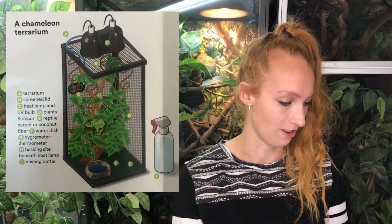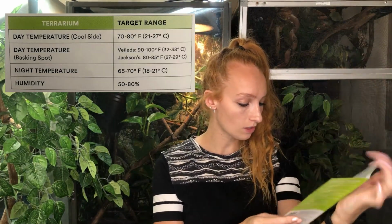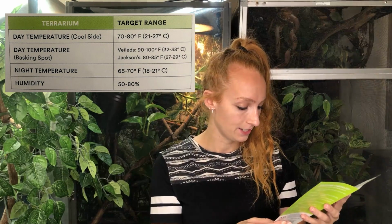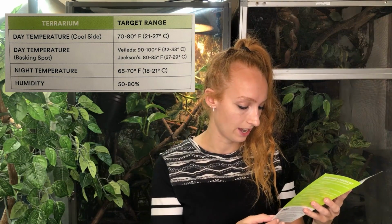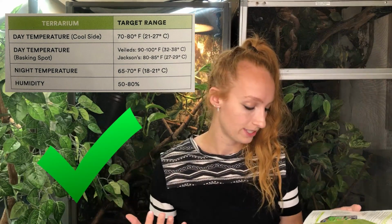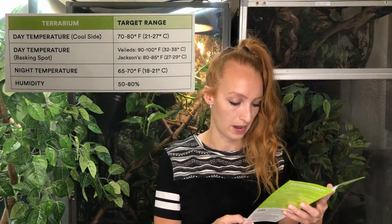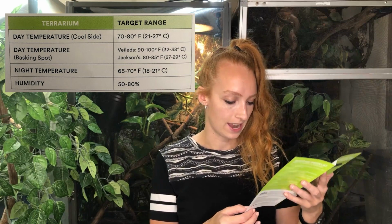So those are my recommendations on that. And then down at the bottom here, it says target range. So it says day temperature, cool side, 70 to 80 degrees Fahrenheit or 21 to 27 degrees Celsius. So I would say low 70s to mid 70s would be a good target, like the middle and down below of your chameleon's enclosure. And then it says day temperature basking spot, veiled chameleons 90 to 100 degrees Fahrenheit.